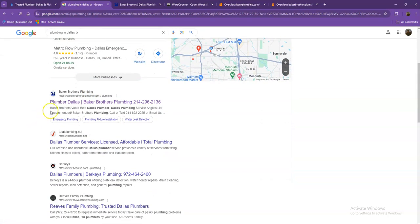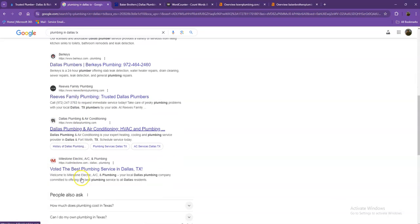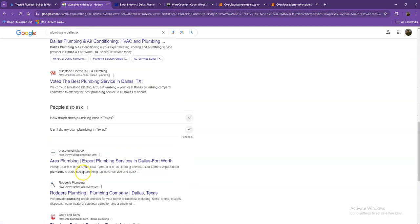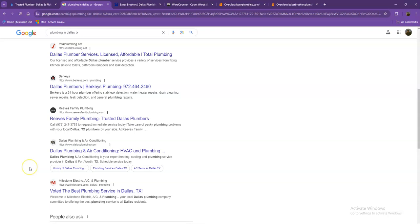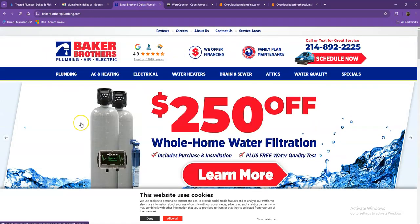And moving on to the next part, these are what we call the organic searches. So these are all the websites that actually rank higher without people paying for any ads, just because they're doing certain things. And that's exactly what we're going to talk about and analyze. So we pulled up one of the top ranking websites. Let's see what they have differently.